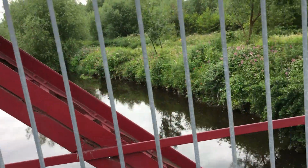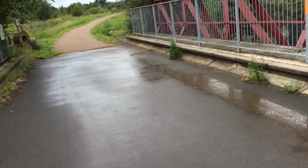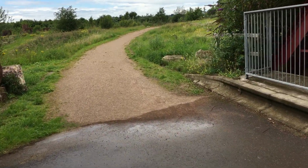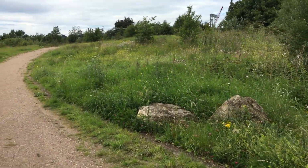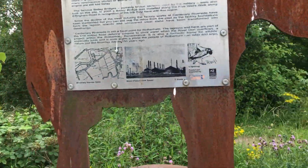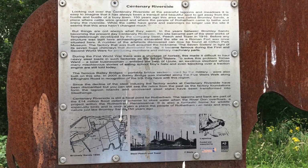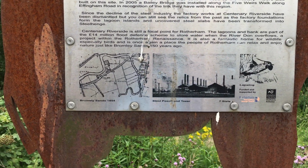and it's very wide down here. Obviously the River Loxley isn't as wide as this, but there's lots of pinch points in the River Loxley, and when it rises, it rises very, very quickly. So this used to be the site of an old factory, an old steel mill. Let's just stop there and have a little read. So if I hold it there, you can press pause if you want to have a read of that.